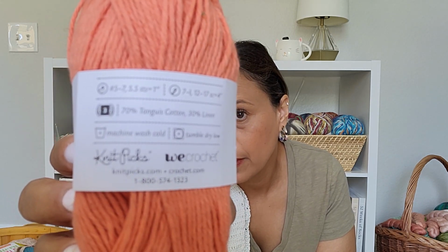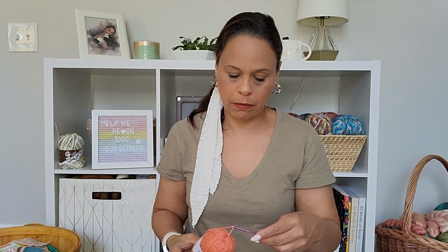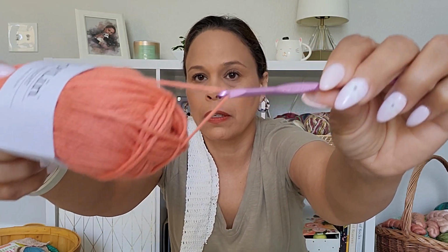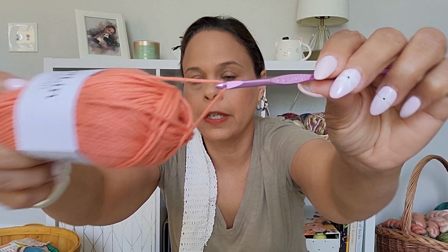Yeah. See? It says to use a size I crochet hook. I don't think so. In what fantasy world? Because this is my G hook. And I think that, yeah, E, F, and G, you could make the three different sizes.